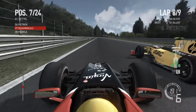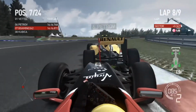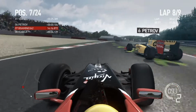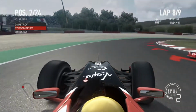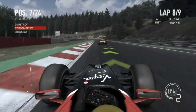But Petrov is coming back at us up the inside down the Kemmel Straight, and he actually then stops us from going round the outside by outbraking us. And we have a bit of a collision there, but no damage done. And we're actually going to have to race to beat our rival and get a couple of extra points. He is very defensive into Eau Rouge, and we try to go around the outside, but we just don't have the grip to really make that go well.